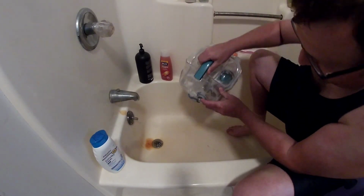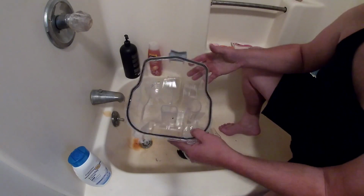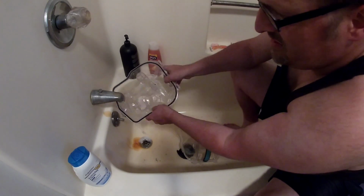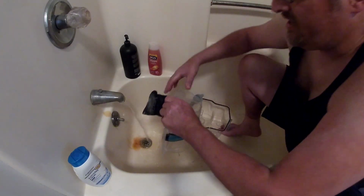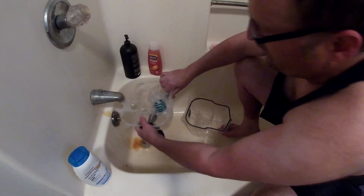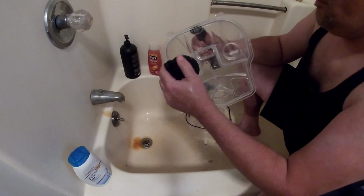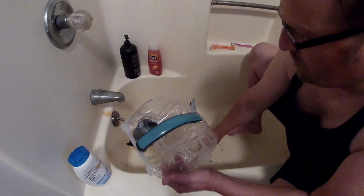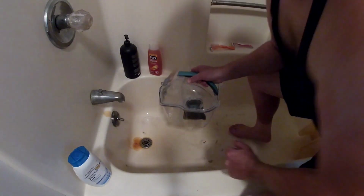So let's go ahead and get this dumped out. Yeah, it definitely works. You just take this whole thing right off. That makes it even easier to rinse out the collection tray. Now no sand's caught in the bottom. And clean off this filter every time too. Okay, back to work.